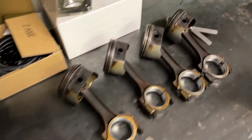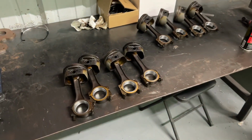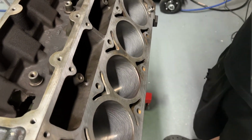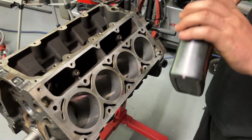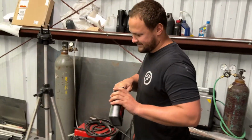Just got all of the rings onto the pistons, got the bearings into the rods, and now we are ready to put all these guys back into the block. Get those holes lubed up real nice. Yep. We got 8 of them now, not the typical 4, so she needs twice as much attention, twice as much lube. Twice as wet, buddy.